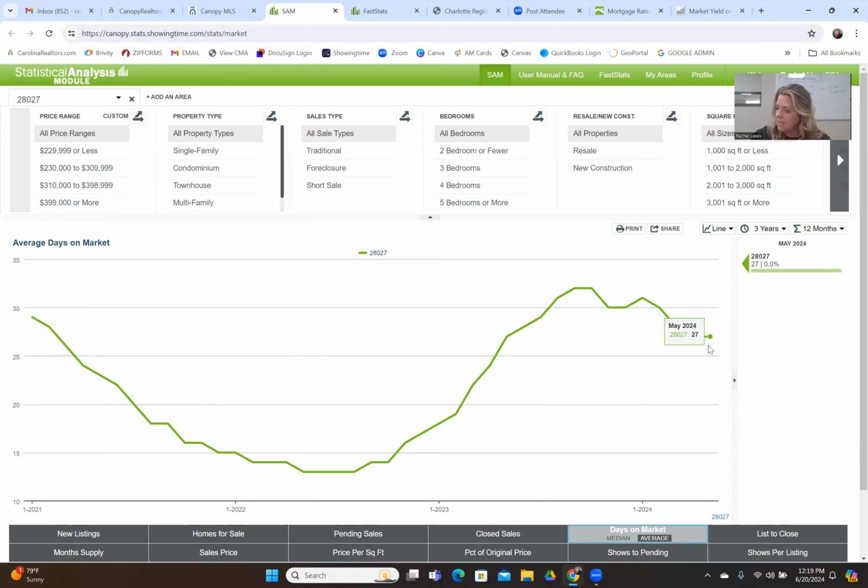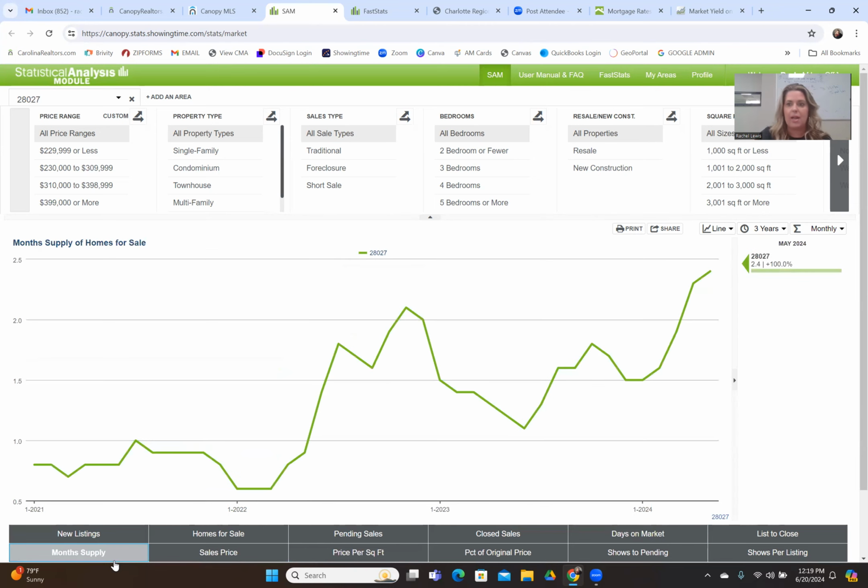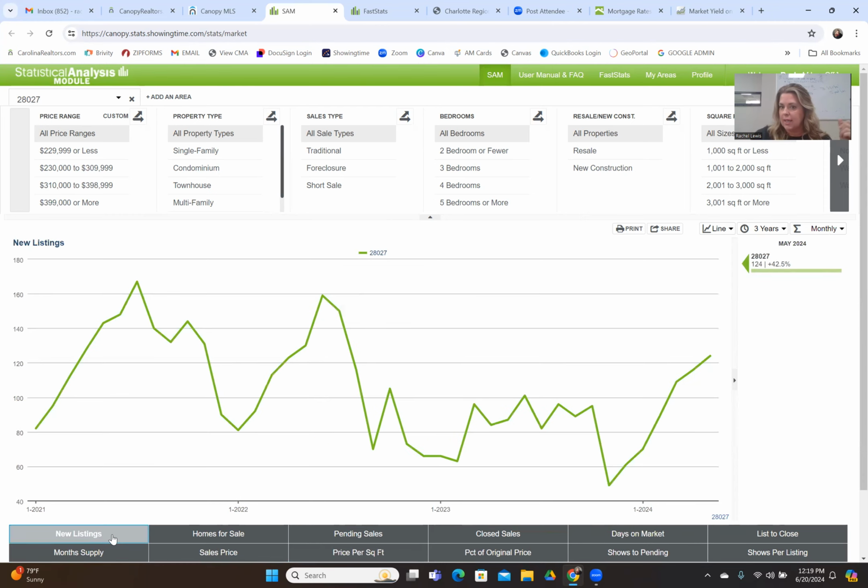Days on market is continuing to fall in this zip code. Now I'm going to switch to that 30-day data. Month supply, we're at 2.4. Again, anything under 6 is a seller's market. Yay, listings are up. That's good. 124. We need listings. We need them bad. If you're thinking about selling your house, let us know.